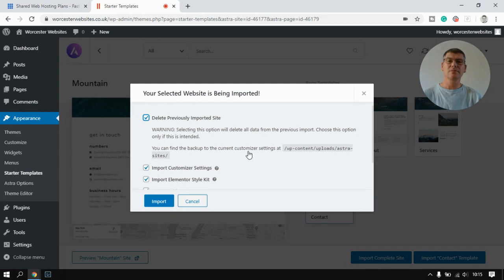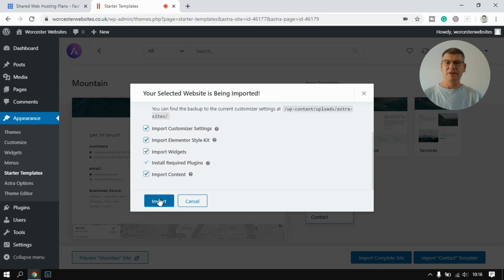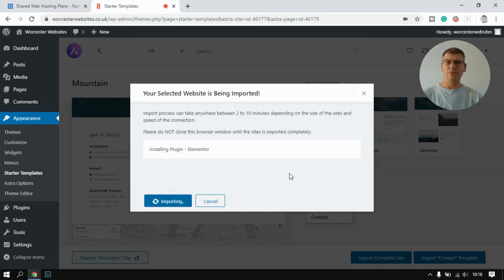So just bear that in mind. Delete previously imported site. It's not a problem for me. So let's click import. That's going to bring everything in and the template.